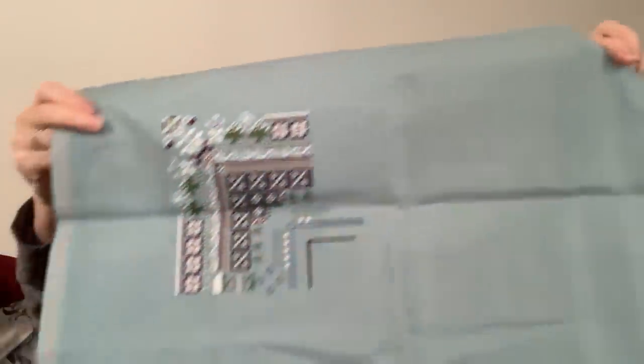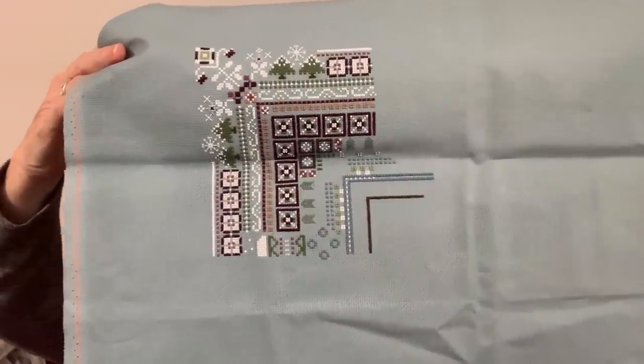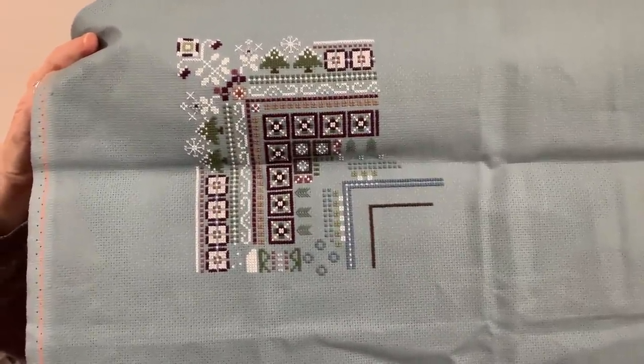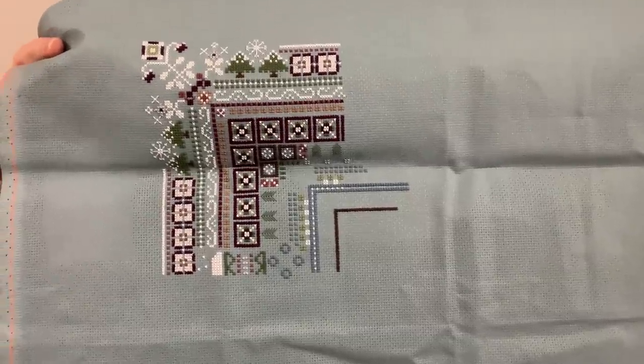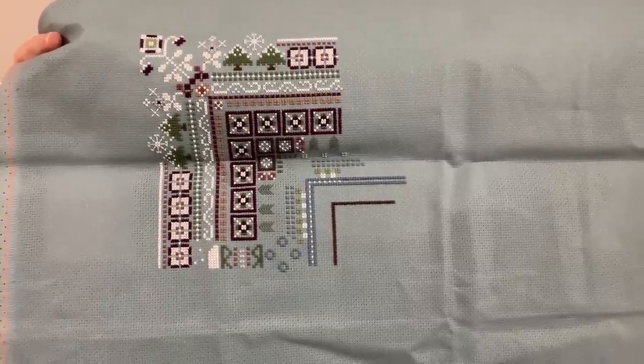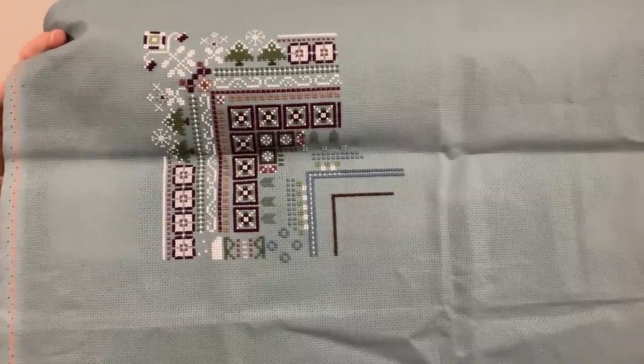And I only have been working on the one corner. It's like I said, squirrel. But isn't it pretty? It's going to be gorgeous when it's finished. Sorry for the wrinkles. It's been sitting in its project bag for a little while, because I don't know if I've worked on this at all this year. I might have pulled it up last winter. I'm not sure, and worked a little bit on it. But that was so long ago, I can't remember for sure.